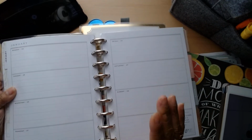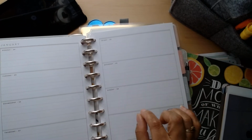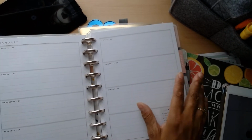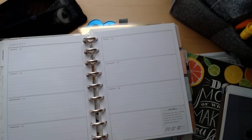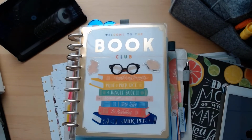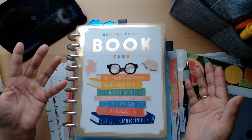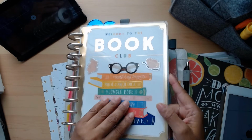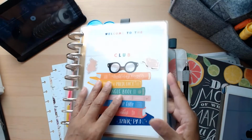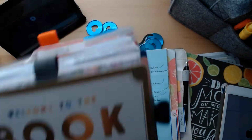It's very likely they'll replenish them, but because they didn't, I bought just another 2022 horizontal Happy Planner, and I think the one that I bought will be for my blog, and this will turn into my faith planner. When I do that and get the other planner, which will probably be here in about a week, I probably will reuse this cover. I won't use the guts, the insides, but I'm going to use the cover because I like seeing that it's a bookish planner. So that's my bookish planner. Get that out the way.